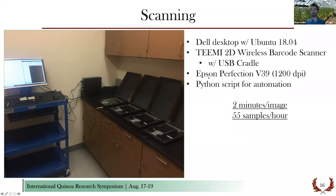Here's some of the equipment we use. These Epson Perfection scanners go for around $70. So it's an expensive input upfront, but we're saving a lot of money in terms of hours spent by people to gather these phenotypes. That's a central theme to this whole pipeline, that we're saving money and time so that we can analyze more samples over time.